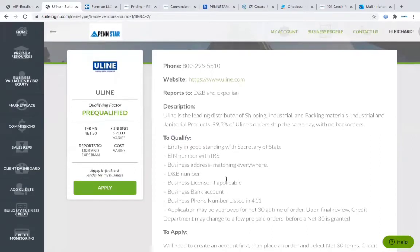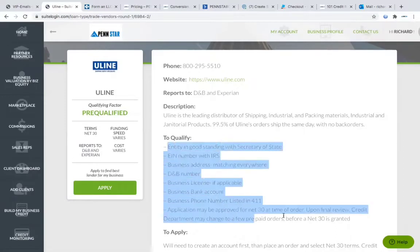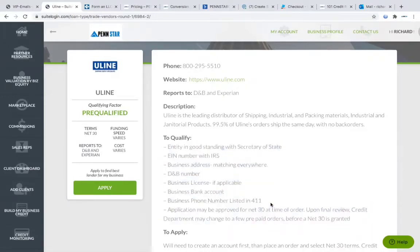Uline, what's good about us is that our underwriting is connected with everyone kind of personally. So we know exactly what it takes to qualify. So we know all of their requirements. We're making sure that you meet all of their requirements before you even go and apply. That's why it says here pre-qualified. Once you have your information put in, we know to pre-qualify you, or if we recommend or not recommend you to apply for certain things.